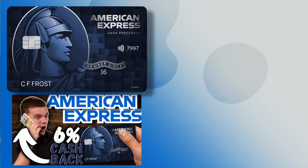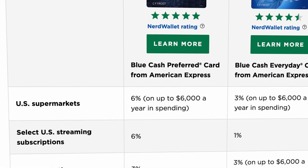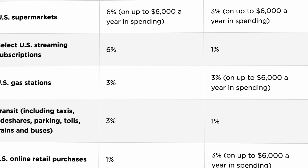After making proper reviews of the American Express Blue Cash Preferred and Blue Cash Everyday cards, I've received so many questions asking about the many differences between these two products. So today let's break down each difference and help you decide which one is the best option for you. All right, let's jump right into it.